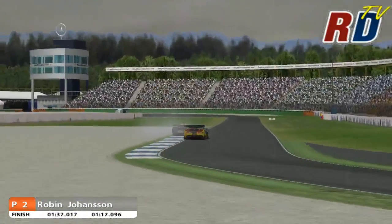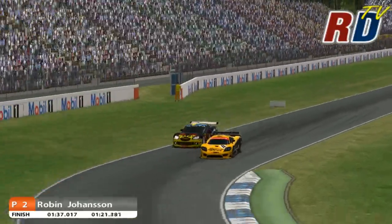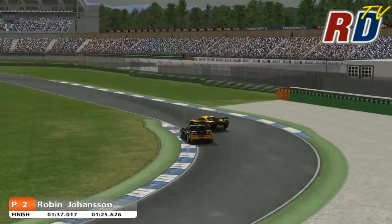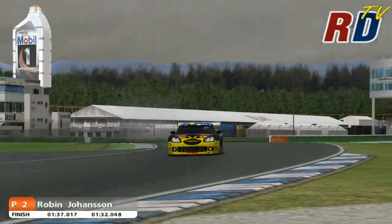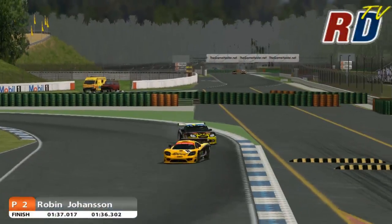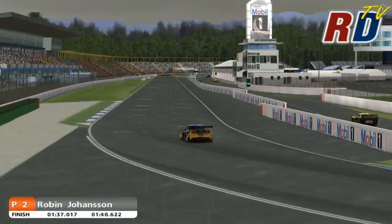Look at that. So that should be just a matter of seconds, or Caetano will pit before that. But I suppose that somewhere in the infield, Robin Johansson will move fast. They touch now. Bit of argy-bargy here in the infield. Yes, I suppose that Caetano will pit. Yeah, he's pitting in.